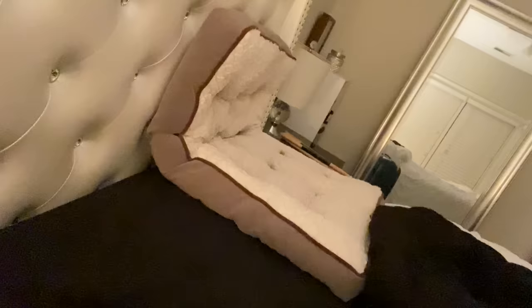Since my last night routine video, something has changed. I sleep without a pillow. I got rid of my own pillow, but I bought Charles a puppy bed. It's really comfy. He loves it. He sleeps there every night. I just washed my sheets, so I'm in for a cozy sleep.